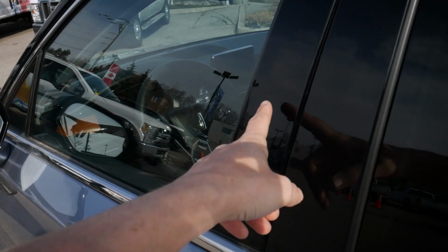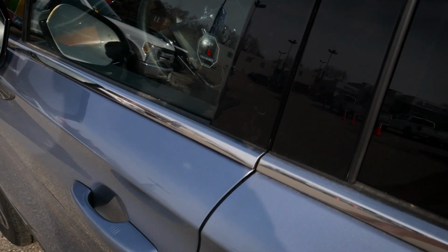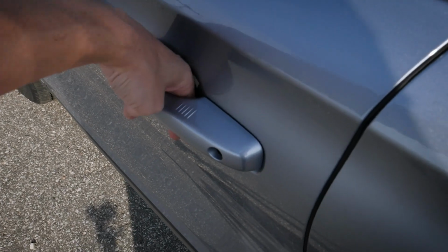Taking a peek along our driver's side door, we do have our 5-digit number pad here, so we can easily get into the vehicle if we want to. We can press the bottom 2 buttons there if we want to lock the door, and we can also lock the door by pressing this button there. So we've got like a little hamburger icon there, but we can slide our hand in here if we want to unlock, which is great.